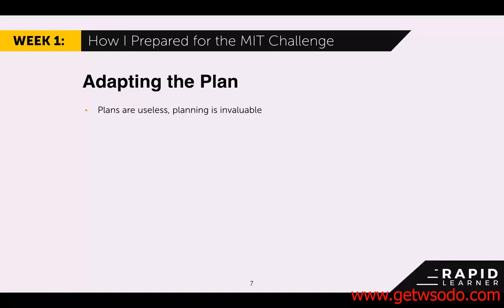So one of my favorite quotes about planning is that plans are useless, but planning is invaluable. And this is something I think is really important, keeping in line with the MIT Challenge, that I did do a lot of planning. However, once the MIT Challenge actually started, a lot of those plans changed or were adjusted. But that doesn't mean that the planning phase didn't enable the success of the project.